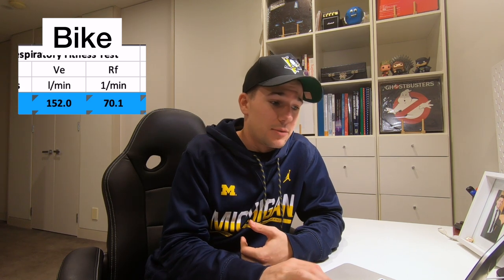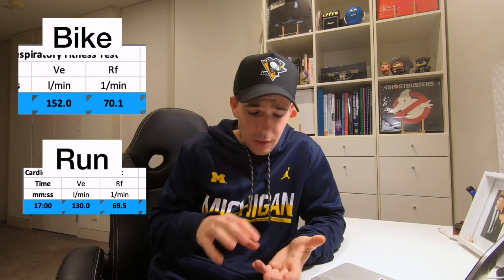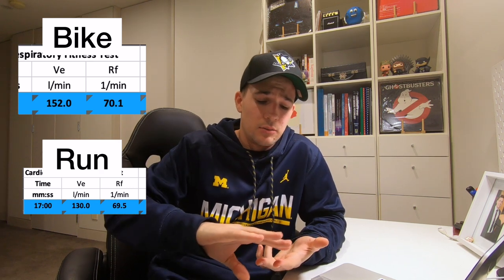If we have a quick look at the run, it was only 130 liters at VO2 max, that bolded line there. So what we've got is a 22 liter difference in ventilation. Now, part of that error is going to be a little bit in the equipment. We're going to get that with any lab test. You need a slight bit of error in the result, but a large part of it is running wise.